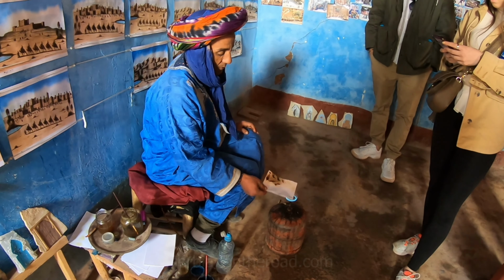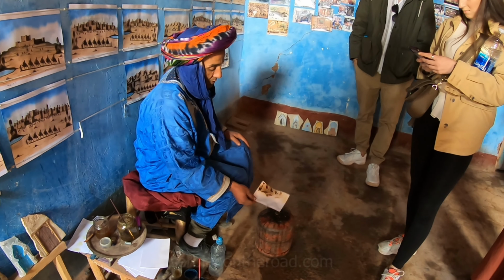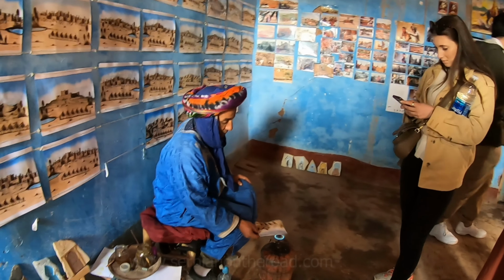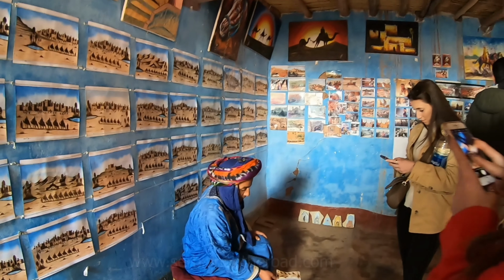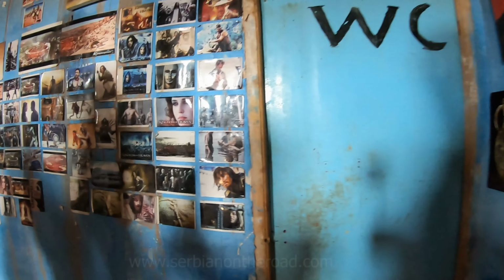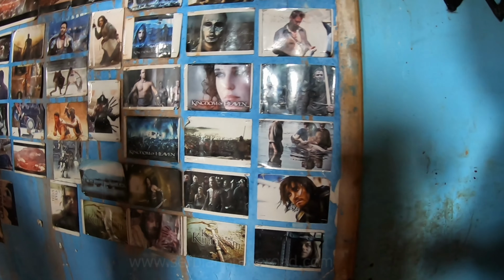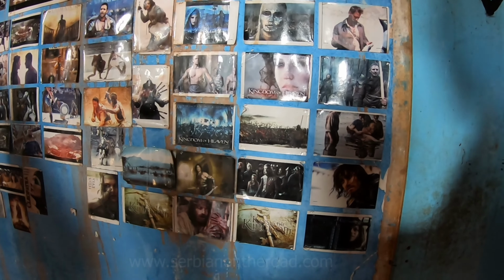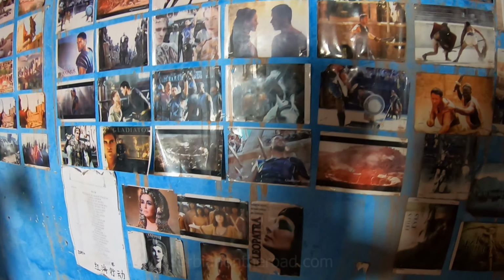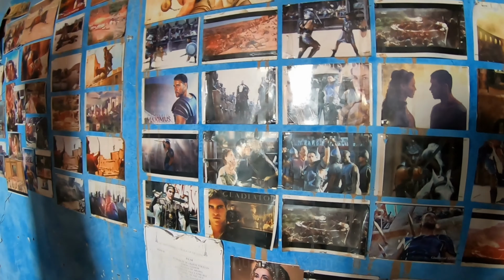Black color is green tea with sugar, yellow color is saffron mixed with water, and blue is green tea with sugar. This is a small demonstration, like in other centers. Do you want some souvenir? 50 dirhams. For buying, okay. Demonstration, okay for picture.